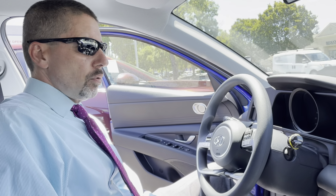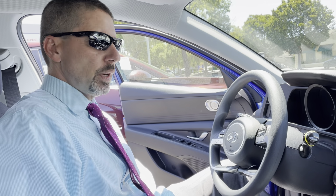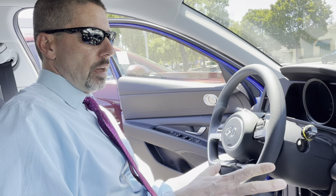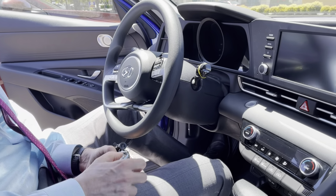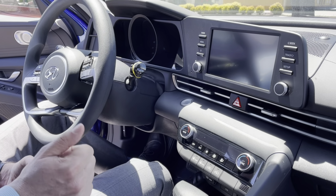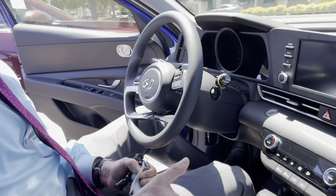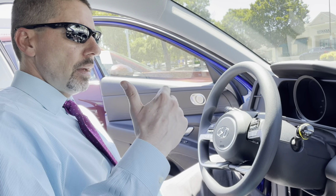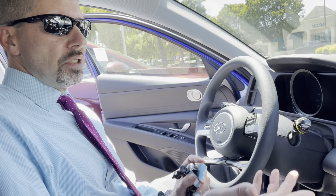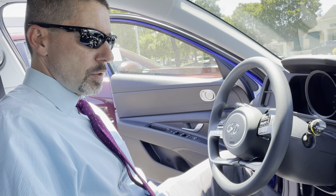Hey, this is Miko. We're going to do a quick comparison between two entry-level compact sedans. So we have on our hands the new Nissan Sentra 2022, and right now we're sitting in the new 2022 Hyundai Elantra. And these cars, they're really comparable. Like if you look at the spec sheet, they're really comparable in the size and the power and everything. So we're just going to see how each car feels actually driving, aside from the specs of the car.